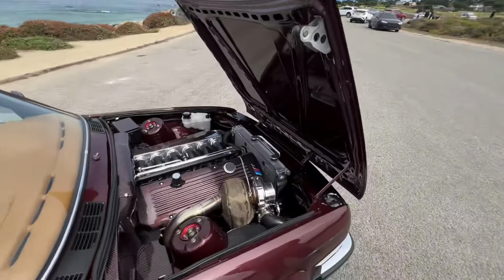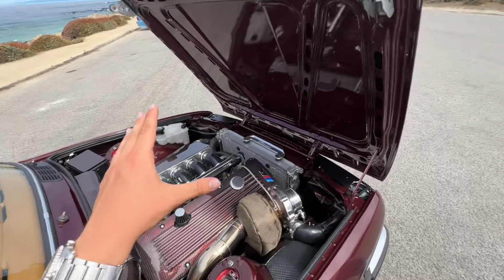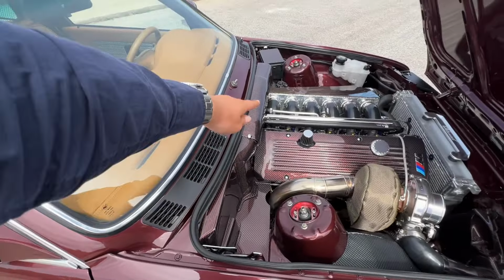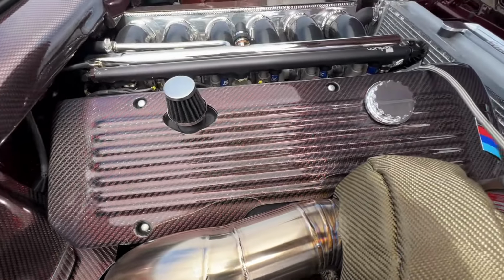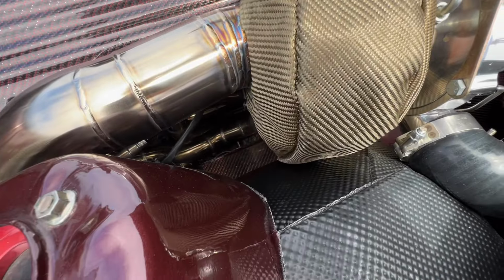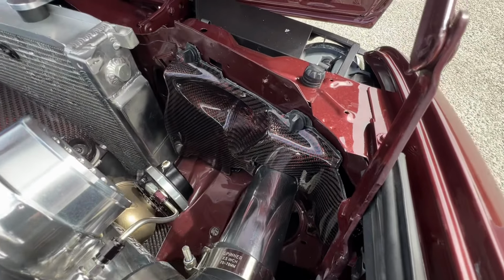Mm-hmm. And this is not just any old engine swap, right? No. You've clearly dressed it up with every detail you could. My dad and I were the second people in California to have an E30 with an S54 in it. This is circa 2014, and people do S54 swaps now, but this one specifically, we put a bunch of carbon pieces. My friend in Tijuana, Mexico owns a carbon company called Carbonetics. Luckily, he was able to work with me on making all these carbon pieces.